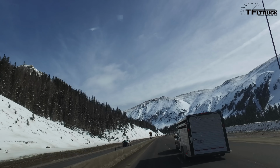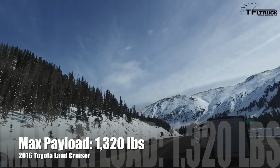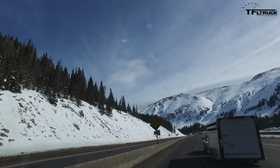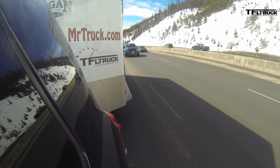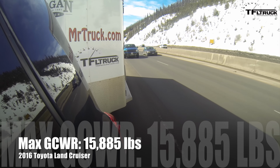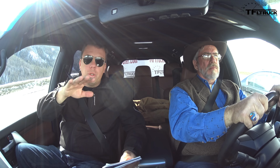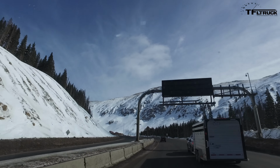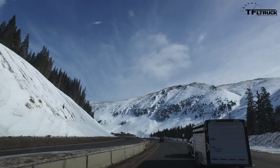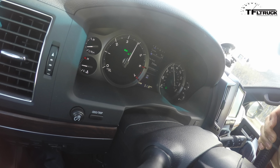Payload? The payload rating on this Land Cruiser is 1,320 pounds. It's not too bad. Max tow rating is 8,100 pounds. And the gross combined weight rating is 15,885. But with the two of us, the trailer and the truck, we're at about 12,000 pounds, so we're well below the rating. Right, and using that payload number against our tongue weight, it doesn't give you a whole lot left over for passengers.